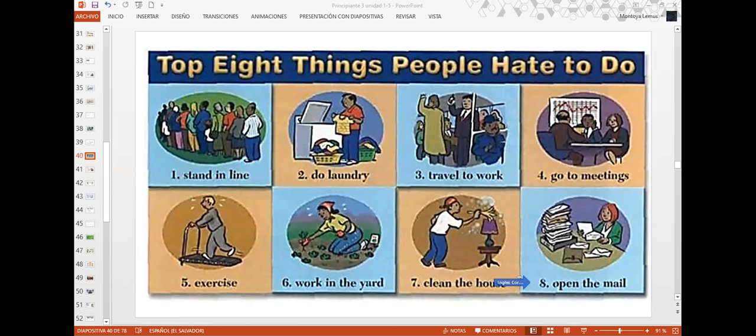What other activities do you hate to do? Let's make a list. I hate to wash my car. Okay, wash the car. What else? I hate to take a bus. Okay, to take a bath. I hate it. I hate to cook the dinner. I hate to iron my clothes. What about wash the dishes? Okay, very good. But they are necessary. We don't like them, but they are necessary.